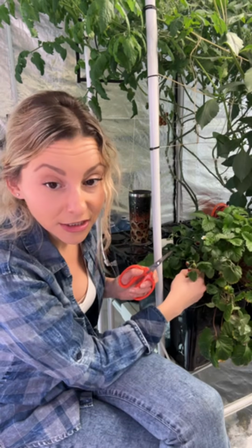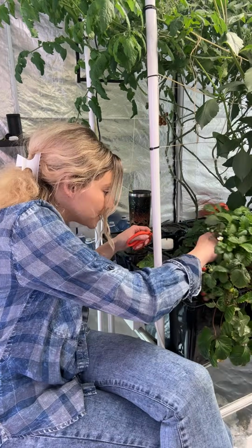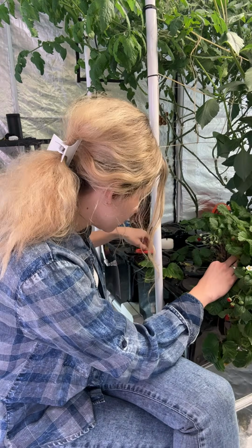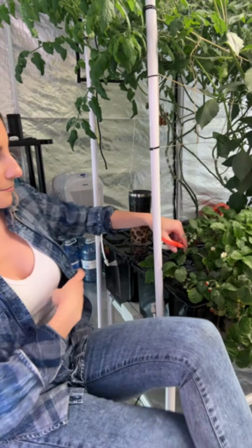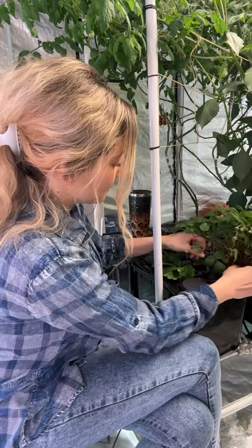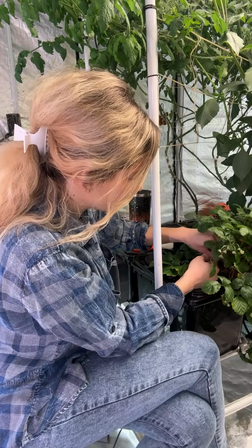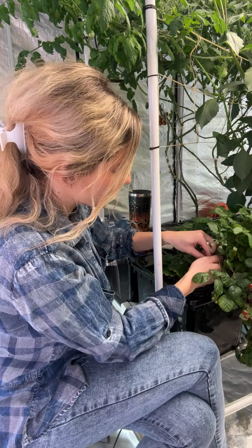Okay, so I've neglected the strawberry plant. We have a lot of decomposing strawberries on the plant. I'm telling you guys, this garden is like full time. I spent all day in here the last couple of days, the entire day, and still haven't completed keeping everything under control.